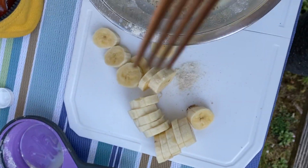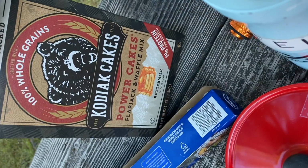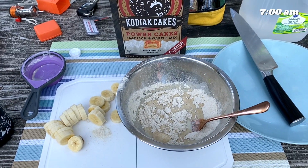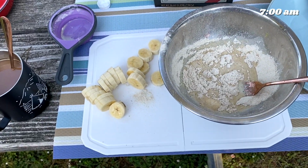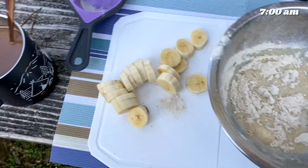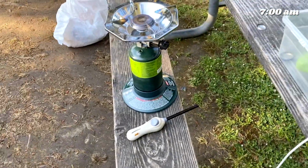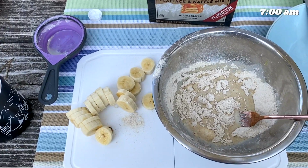Coffee, bananas, pancake mix. This is the first time I'm trying this, so I'll let you know what I think. I've got some Kodiak Cakes pancakes. It's early. Kodiak Cakes pancake mix here with bananas. Got some instant coffee that I just made on my little camp stove here. So I'm gonna try making pancakes and see how it goes.